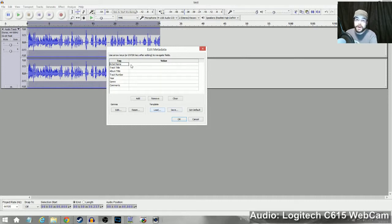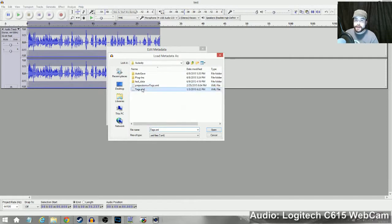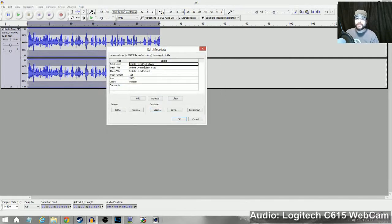So, what you want to do is put in info on this. These are the meta tags. This is on any MP3 that is produced correctly. It'll tell the details about what people are listening to. Once you've made some, you'll have like artist name, Infinite Labs Productions. When we do Infinite Labs podcast, we are Infinite Labs Productions. That's the artist. Track title, Infinite Labs Podcast number 116.